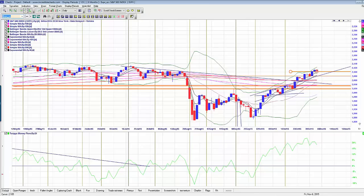It'd be very interesting to watch what happens in the overnight futures, but I wouldn't be surprised if it came back down here and touched the trend line, albeit the bias is still up. So we'll continue to monitor that slight divergence here in the money flow.